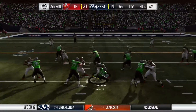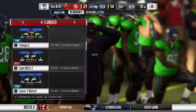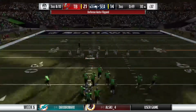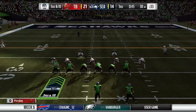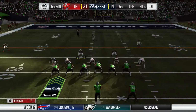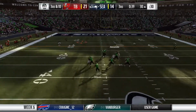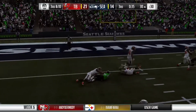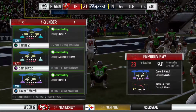A 10th carry here for Mark Ingram. And once again, not much running room, if any at all. No gain on that one as it brings up a 3rd and 10. Now, they struggled to get him rolling on the ground in the first half, and that's sort of continuing here in the 3rd quarter. Yeah, but I don't think it's time to abandon the running game. I would say keep feeding the horse, and I believe he'll eventually reward them, especially as we get deeper in the game. And finally, down he goes as they work it inside the 10 to the 7.